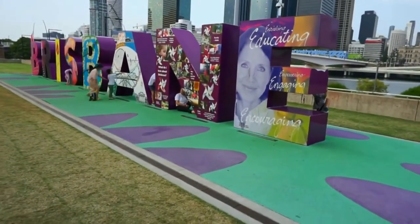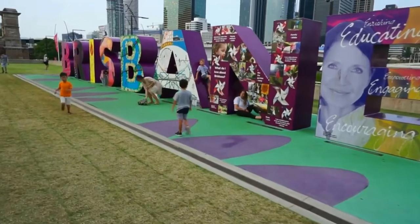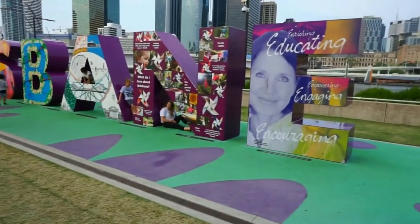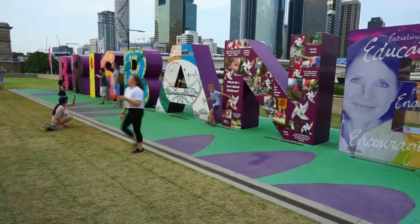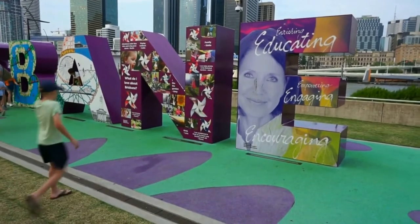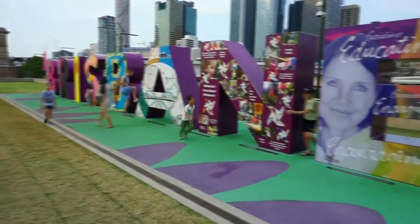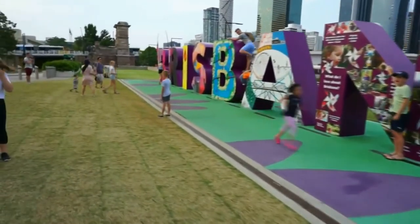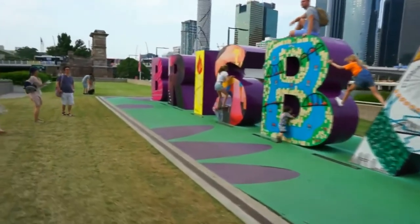Now the city council designed this beautiful display that you see in front of us with the name of the city Brisbane. They designed it in 2014 and they invited the non-profit groups that work with the city to design the letters, and seven groups were selected, and that's because there are seven letters in the name, and each one of them designed one letter, and now it is the most popular place here in Brisbane, especially for children. Well, sometimes just for children.